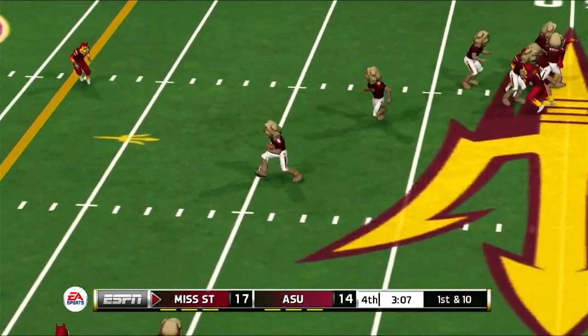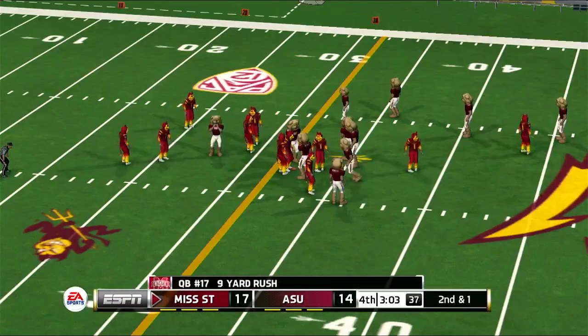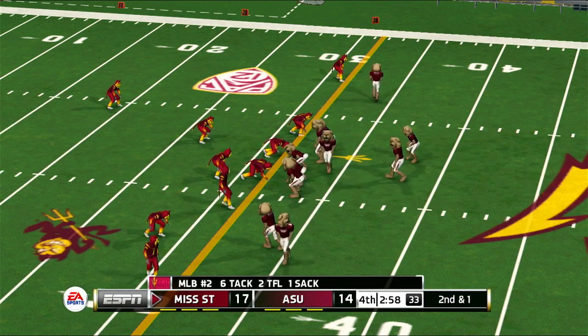He might not be able to get the pass off. And they make the stop right around the 32-yard line. That's a deep 10 play. That brings up 2nd and 9.